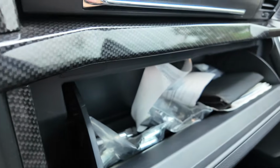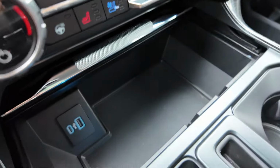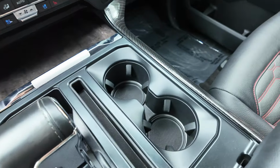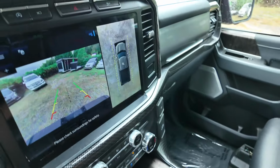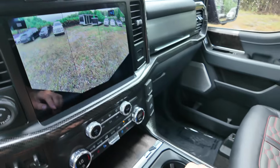You can also open up the lower glove box, where you have plenty of space. There's a lot of storage in the lower section with some auxiliaries. You can also hide that away. There's 2 cup holders, a little bit of storage. If we put this into reverse, you'll see the backup camera up here. Just like the forward angle, we have a few different ones to go through as needed.